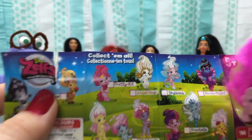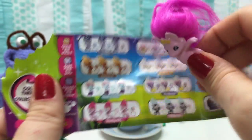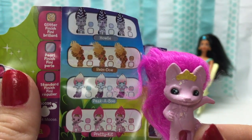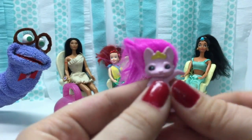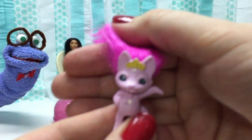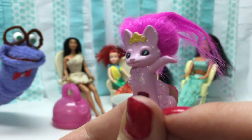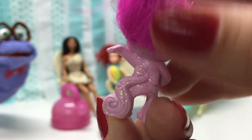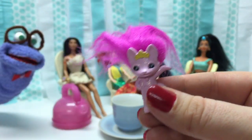All right, let's take a look at this collector's pamphlet here, guys. We got Pretty Kit with the glitter finish. Super cool. Pretty Kit is looking super awesome with her cutie pie little crown, her long, long pink hair, and her awesome sparkly Zelf. Glitter, glitter, glitter! And look at her cute little tail. Oh, and her little tail has a bow at the top. That is super awesome, Mr. Squiggles. I love her! It's our first Zelf.